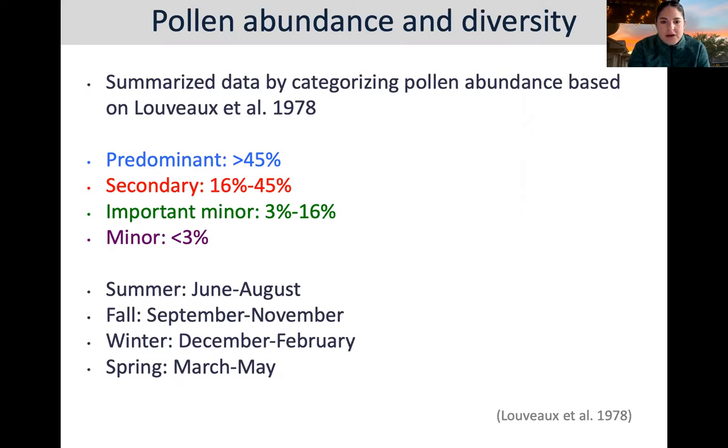Secondary pollen types were the ones in which only 16 to 45% of the pollen that was analyzed belonged to that specific pollen group. Then we had important minor groups, where 3 to 16% of the pollen grains counted belong to that specific taxonomic group. And then the minor pollen types were the pollens that had less than 3% of the pollen analyzed belong to those groups. And we separated our data into the 4 seasons, summer, fall, winter, spring, using our standard calendar for segregating into seasons.